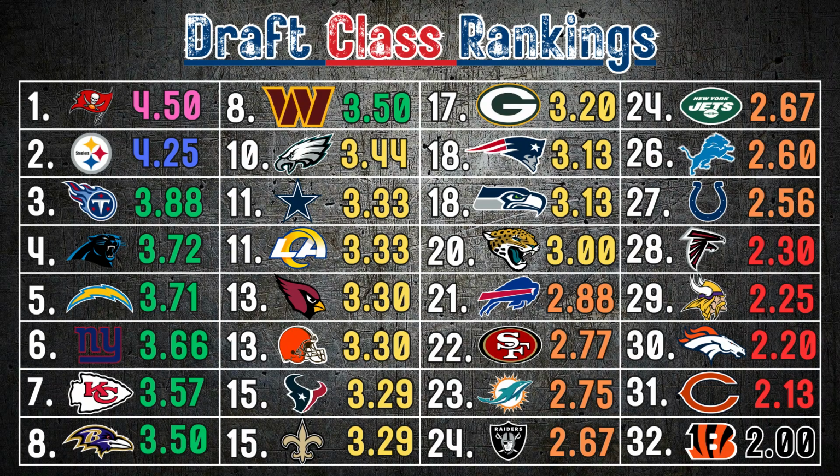When you look at the Patriots at 3-13, right? They had a good solid draft. The Bills at 2-8-8, that's also fine, right? The Dolphins at 2-7-5, fine. The Jets at 2-6-7, fine. Like they were just scrunched up at the bottom. Like they didn't fall out. They didn't bottom out. They didn't have anything super great.